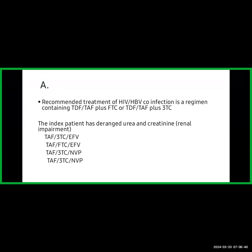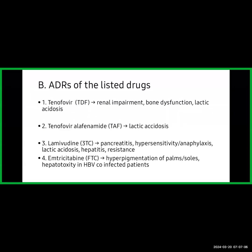One, because they say we should state the reason. Tenofovir alafenamide has very good efficacy against both HIV and hepatitis B, and it is less renotoxic, and also has less bone mineral disease effects. However, it has been shown to have some slight dyslipidemic effects compared to tenofovir, but overall, it's one of the most suitable for this patient. So any of the combinations will be suitable for the index patient.